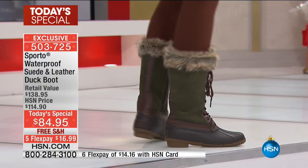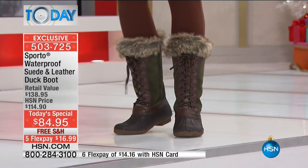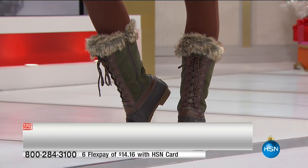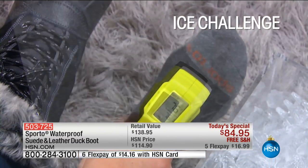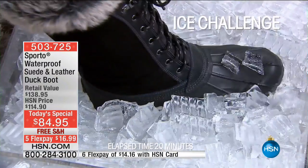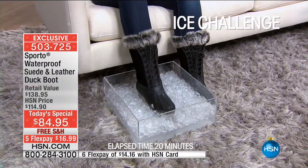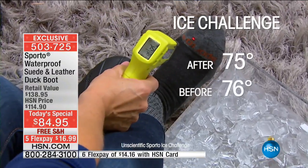503725. And what's keeping your toes warm really is technology. It's called Thermalite technology, no cold feet. Now, even if you're stuck in the snow for an extended period of time, and we even have this really cool, okay, it's not a scientific challenge. This is the ice challenge by Sporto. There you see the temperature that they measured the ice was super cold. I couldn't quite see what it was. But then you stick your foot in your Sporto waterproof, I'm going to say ice proof, boot, 20 minutes. And after 21 minutes, look at that. It was 79 degrees, now it's 71. Before it was 76, after 75.